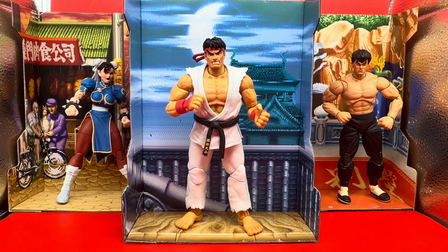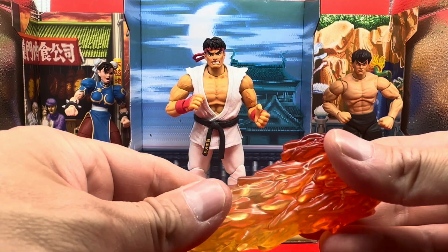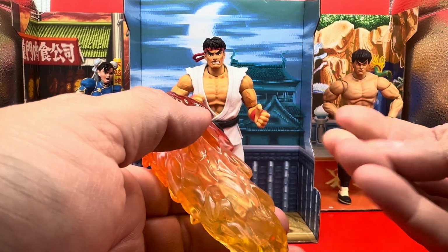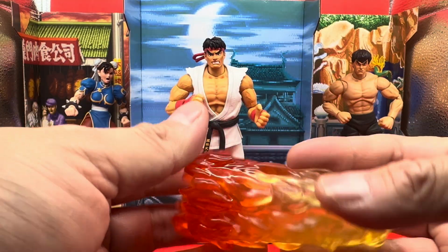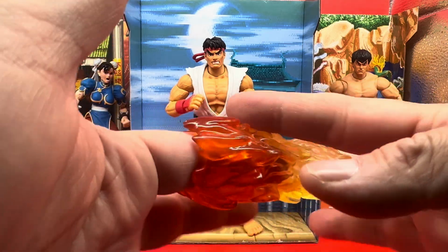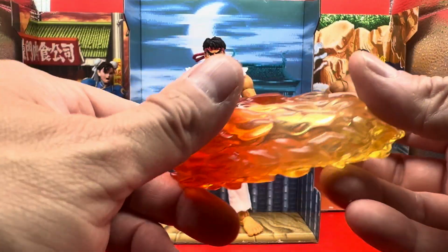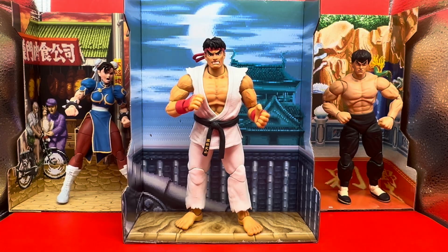I am disappointed in Fei Long's, only because this feels really sticky, and maybe if I wash it off, it'll be better. I'm not sure why it's coming out like that. It's not leaving any residue on my hands, but when I touch it, it just feels sticky. And unfortunately, if dust or dirt collects, it's going to collect easily on this thing. So that is a bummer. So I might not use this. I might just leave this out. But overall, pretty cool figures. Like I said, for $20, $25, they're a good buy.